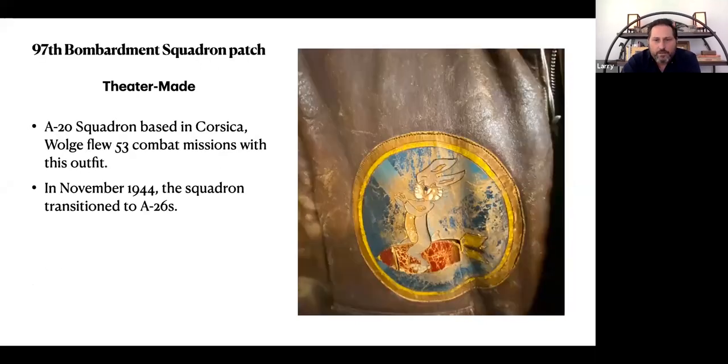So on the other side, we see the 97th Bombardment Squadron patch. Now, Wolge was transferred from the B-26 unit to the A-20 unit. Now, he flew 53 combat missions with that unit. Now, this is kind of unusual to see a former and a current unit both on the jacket at the same time.